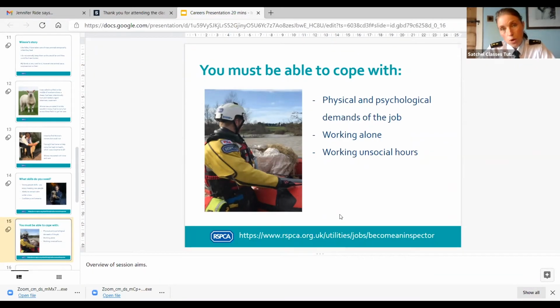We are primarily lone workers, so you need to be self-reliant, you need to be able to think on your feet. We have got support from our colleagues and our management, but day to day we are normally by ourselves, and it is down to us to sort out the situations that we're faced with.